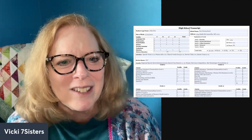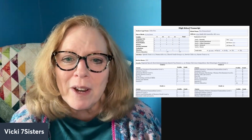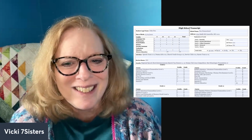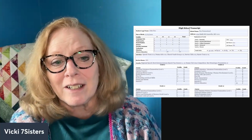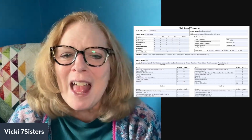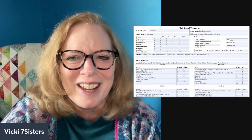Okay, so that is a good overview. Make sure, if you can, to work on that transcript every year so that you're not cramming things together in senior year. That's really hard on a person's constitution. So work on it in 9th grade, 10th grade, 11th grade, and 12th grade.